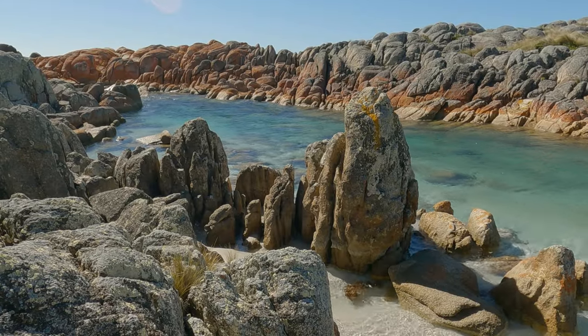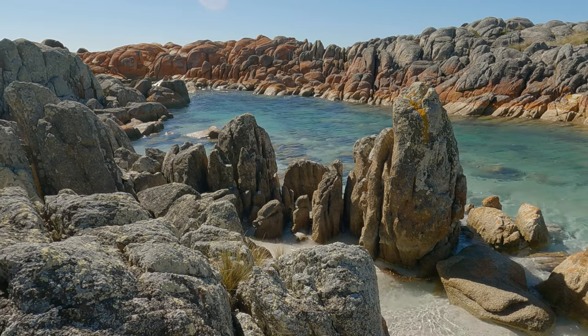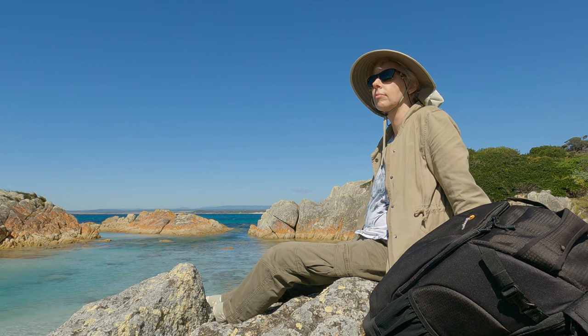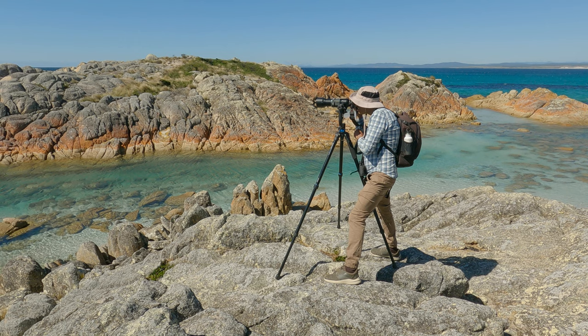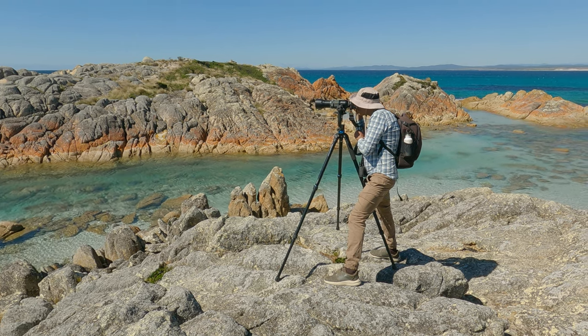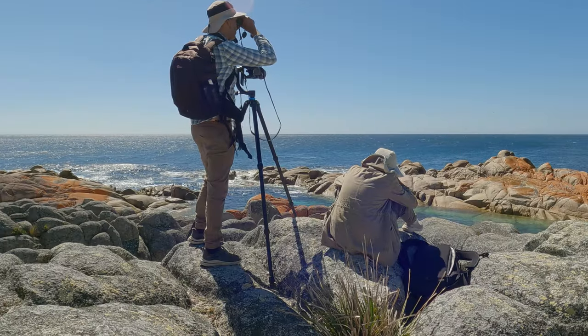Eddystone Point was a real highlight of this trip. The water was absolutely crystal clear and a sensational blue turquoise. It was off the beaten path, but it's highly recommended to go and visit if you can. And the sea life was great, we even saw a seal.